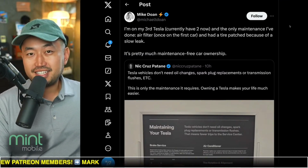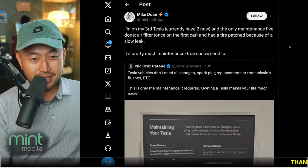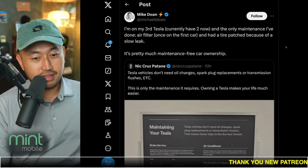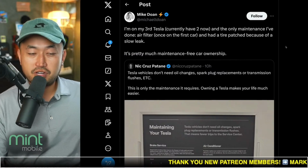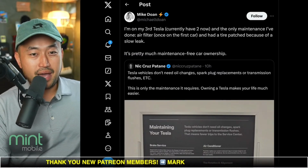But definitely some pretty interesting stuff. Let me know what your thoughts are. I mean, yes, you might be saving a lot on maintenance, but there are other increased costs that might come with it, like of course A, the price of the vehicle is more expensive, and also B, your insurance costs might go up as well.